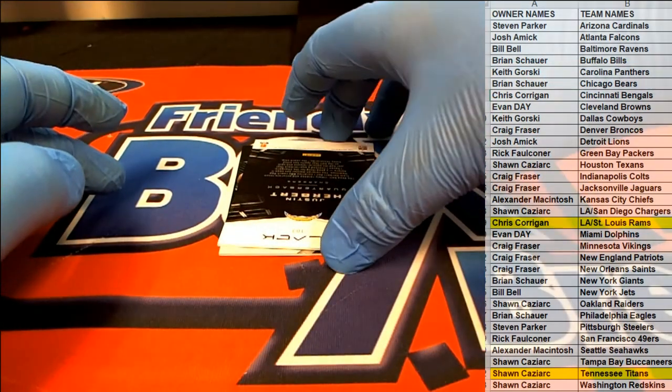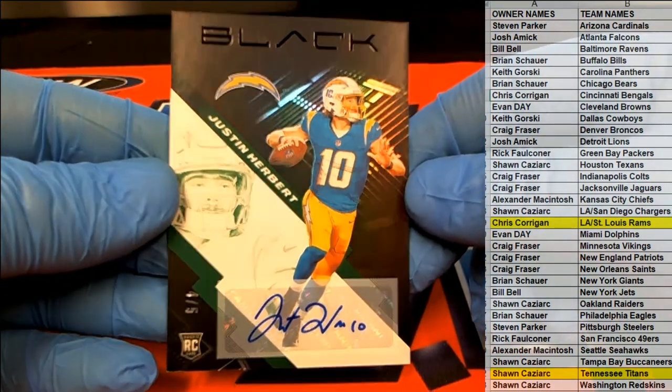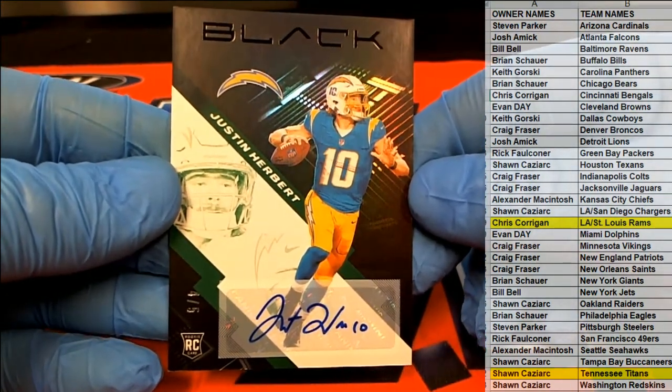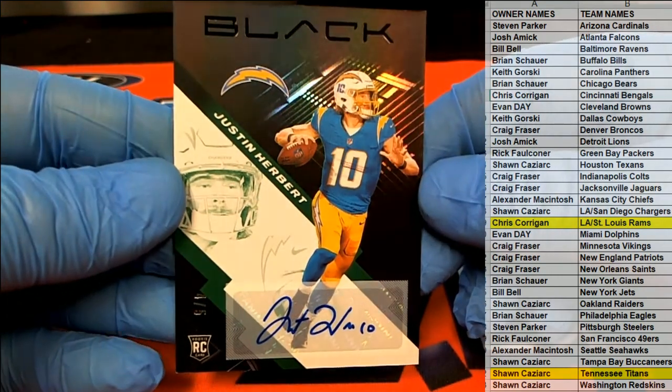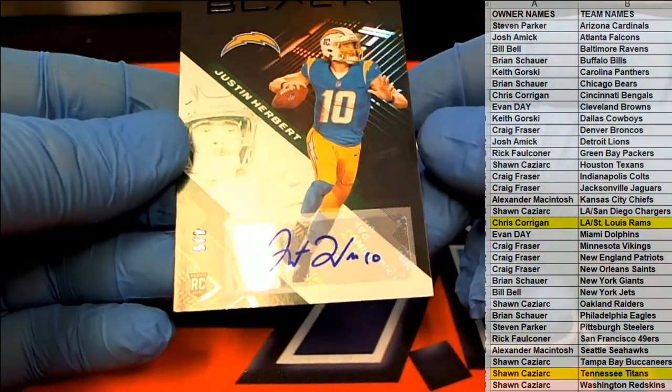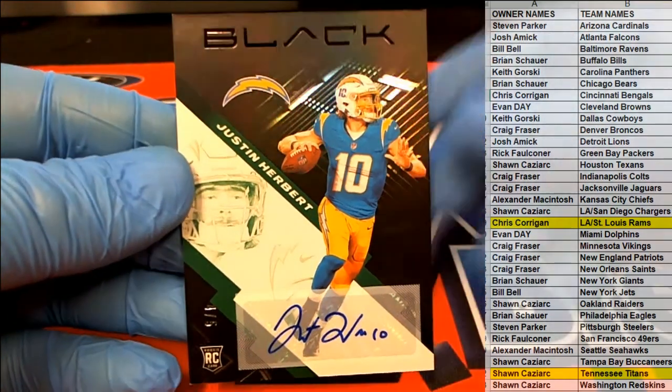And here's our next one. Boom. Oh, man. I'm telling you guys, every box I've done so far has produced. We have the Barry Sanders. Look at that. There's a Justin Herbert to 5. We had a Jalen Hurts to 5. We need to be breaking this stuff. Right there for the Chargers.